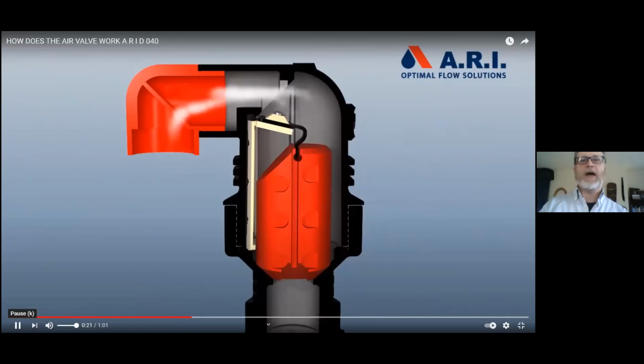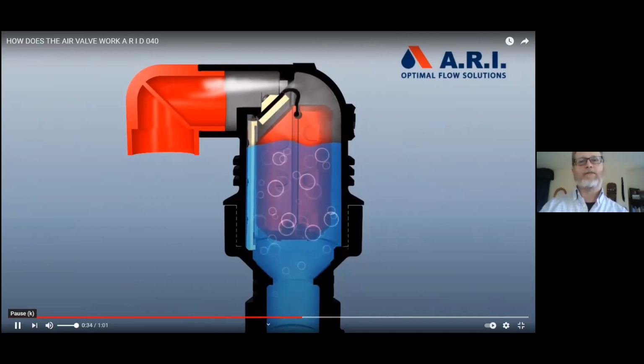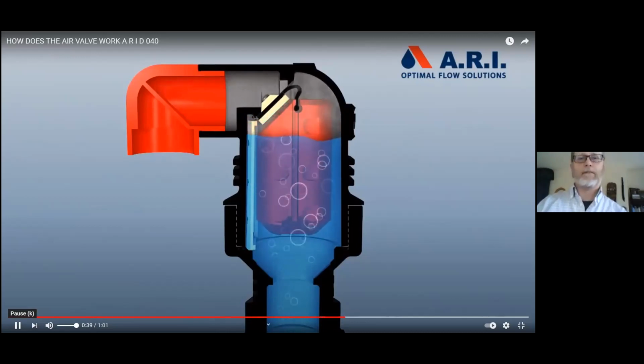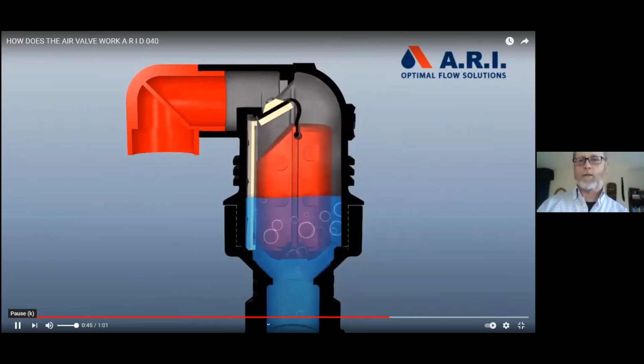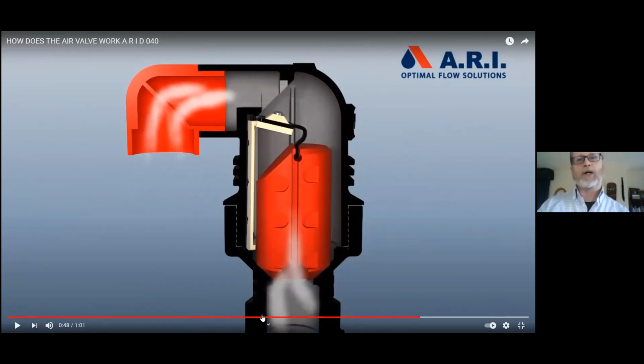It allows air to escape as the water main fills. It closes the float and seals so the line can be pressurized. If we have pockets of air building up, then the float will bounce on that buildup of air and release the air, hence the name air release. If we have a negative pressure situation, you can see the vapor coming back in, we allow air back through the grooved edges on this air valve to prevent a vacuum.